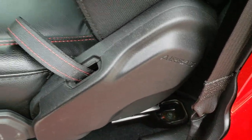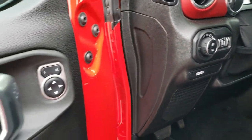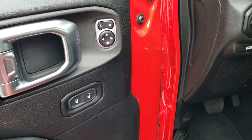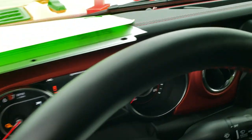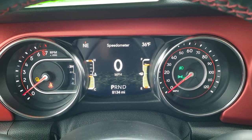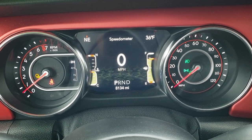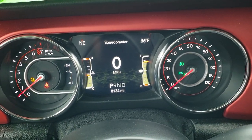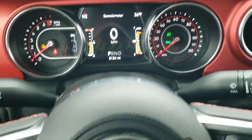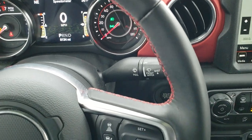You get the side curtain airbags there as well. Factory floor mats, auto headlamps, tilt and telescopic steering wheel, power locks, power mirrors. And as we hop inside here, you can see that this one has 8,134 miles. Digital speedometer, outside temperature and compass display. Instrument cluster is very nice and clean. The real leather wrapped steering wheel, that's held up very nicely.